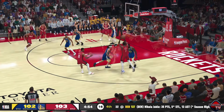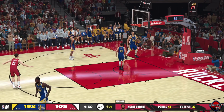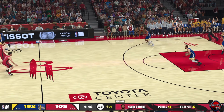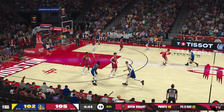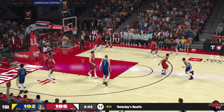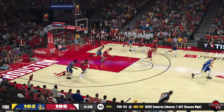Picked by Smith. Goes up on the wing. And good as it takes a nice bounce off the right iron and down. Durant's got 48. And so it's Curry with it. He brings it up for the Warriors. Melton outside. Back to Curry. Tipped.